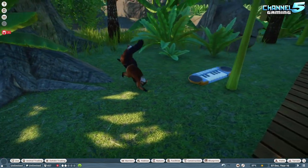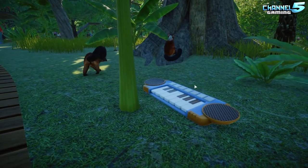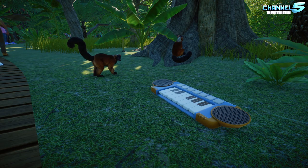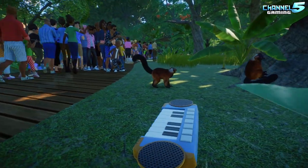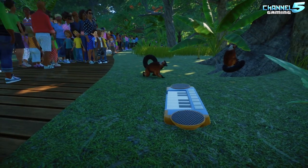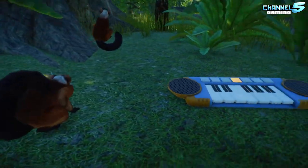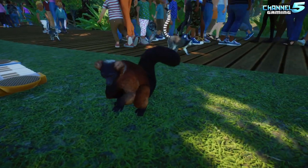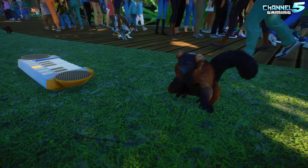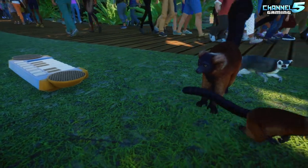Play the piano. Play some tunes. Let's go, buddy. You will hear it soon enough when they do, because it's pretty loud. Oh, there you go! He's got magic powers, though. Interesting. He's confused himself too. This guy's like, "What are you doing?"